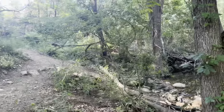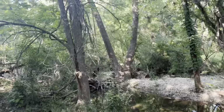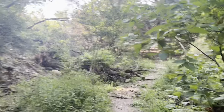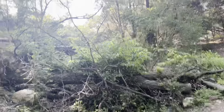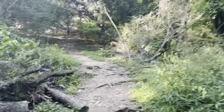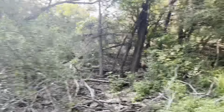But I'm gonna hike towards the swamp area and I'll show you some of the little things about this park, that if you never make it here, you'll be able to see. Or if it interests you to come here, you'll know what's already here. But this place is cool.